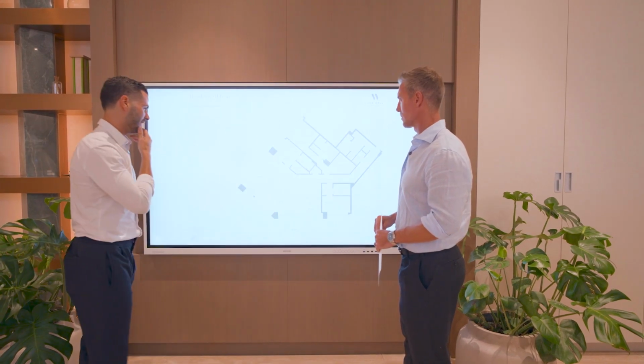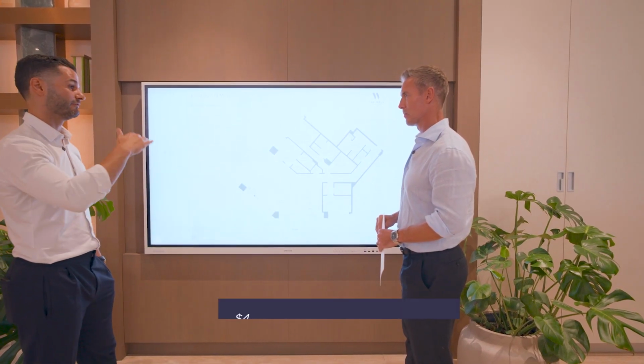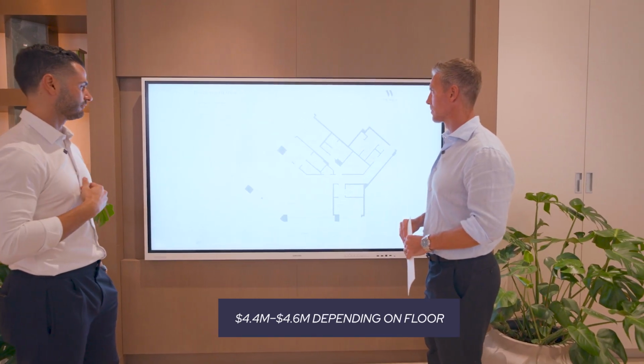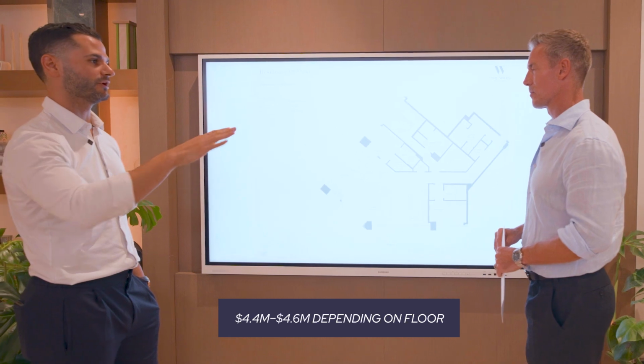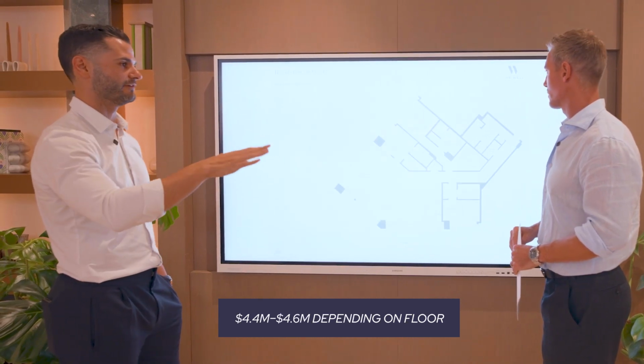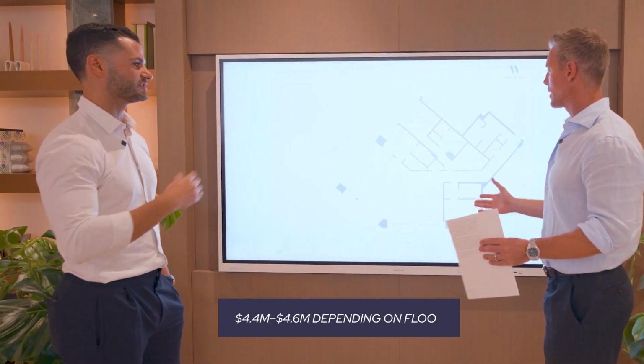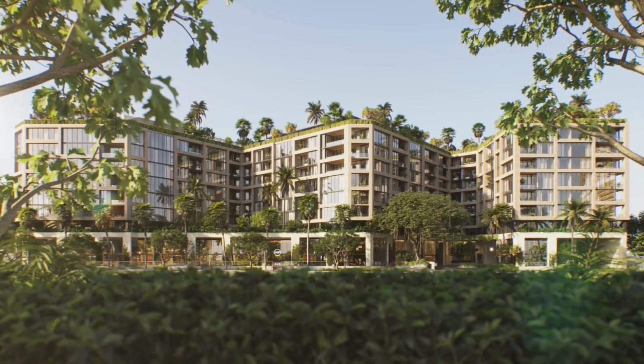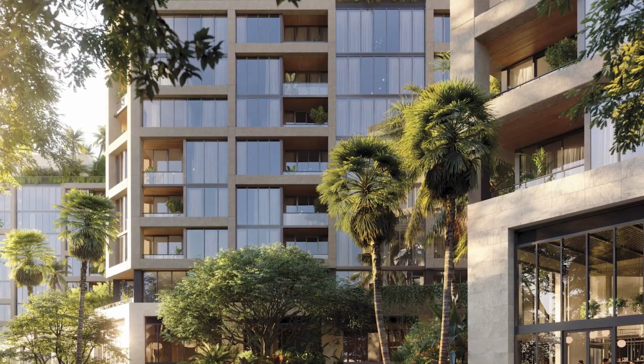This is going to trade anywhere, depending on the floors. We have levels 2 to 5 available. Actually, we just sold one on the 4th floor, but this will be in the mid-4s, 4.4, 4.5, 4.6, depending on the floor height, so it's a little bit less. This is a beautiful unit. You will actually see that corner, and it's very dramatic. It's got a kind of a flat iron look to it.